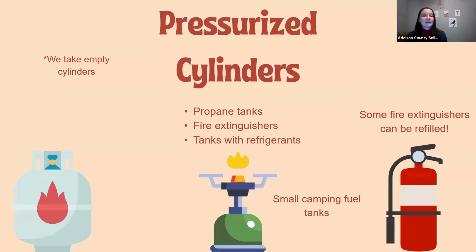So sometimes items cannot go in regular waste streams such as trash or recycling because they are dangerous. In the case of pressurized cylinders, they have the potential to explode in the wrong waste stream. If they're punctured in the wrong way, all of that pressure inside has the potential to release. So we want to make sure that we are handling pressurized cylinders properly.